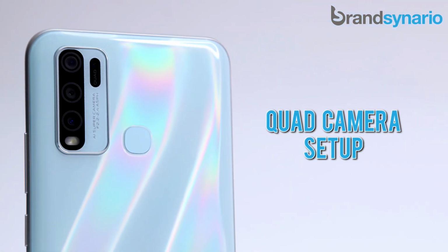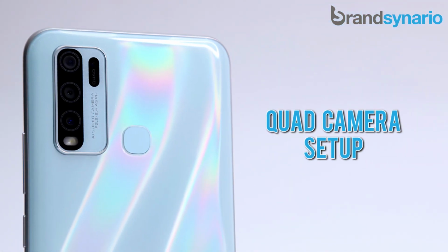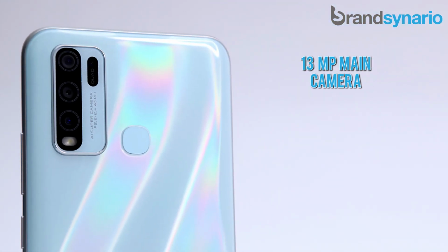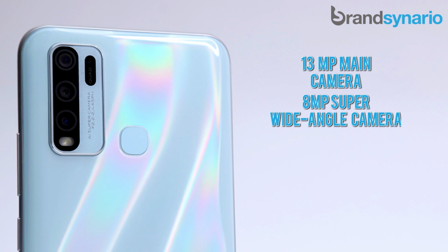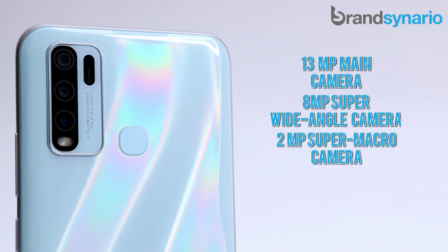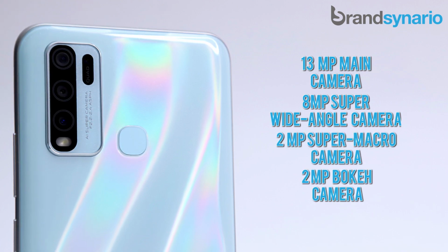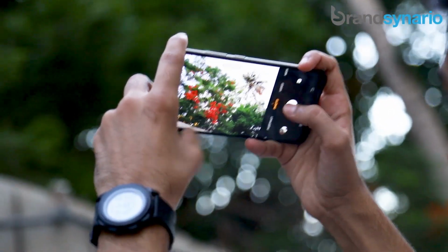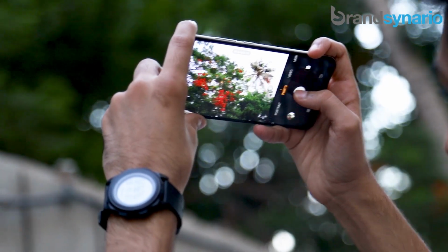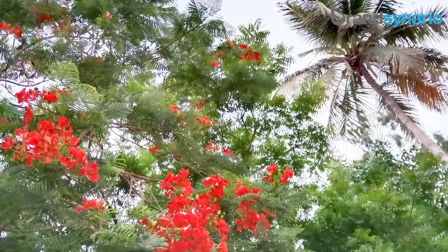Now let's take a look at the camera. The Y30 offers four rear cameras stacked together. It has a 13-megapixel main camera, an 8-megapixel super wide-angle camera, a 2-megapixel super macro camera, and a 2-megapixel bokeh camera. Now you can take smart-looking, clear and high-definition pictures with these uniquely stacked cameras all together.